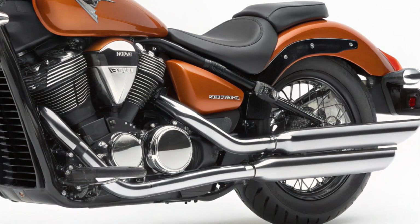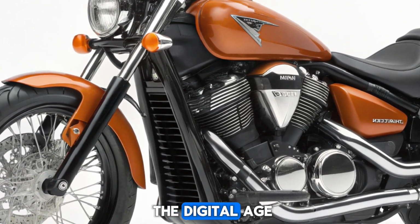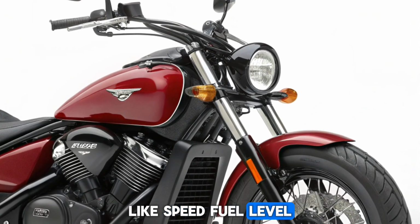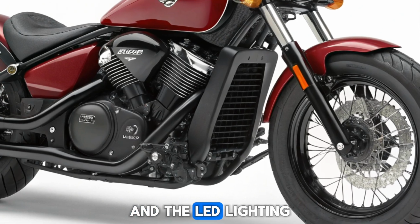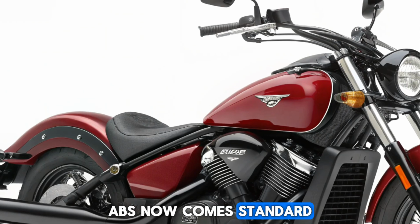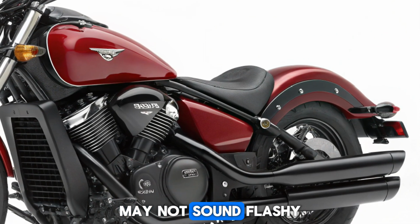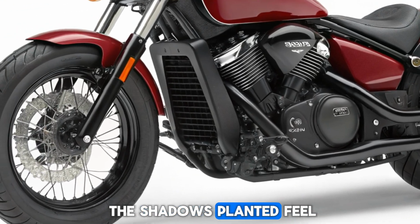Technology and features. While the Shadow 750 keeps things refreshingly simple, Honda hasn't completely ignored the digital age. The 2025 model includes an updated digital analog instrument cluster that shows essential info like speed, fuel level, trip meter, and gear position. The switchgear is intuitive and tactile, and the LED lighting provides improved visibility both day and night. ABS now comes standard, ensuring safe and stable braking in varied conditions. The brakes, a single front disc and rear drum, may not sound flashy, but they get the job done with adequate stopping power, especially when combined with the Shadow's planted feel.